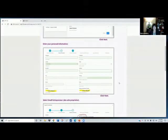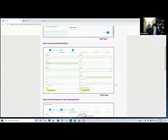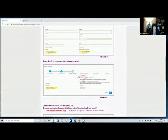Here are the screens. They've changed a teeny bit. I need to go in and clean them up a little, but basically everything is very similar. Small entrepreneur is the same as sole proprietor. Small entrepreneur in Germany or in other countries means sole proprietor here. So that's what the majority of people will click.